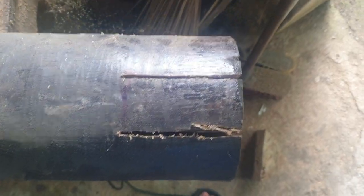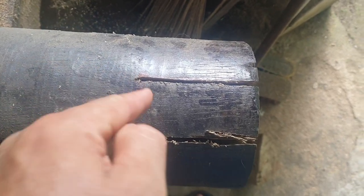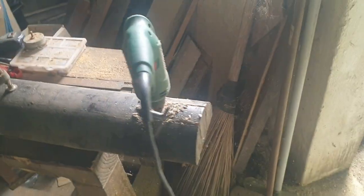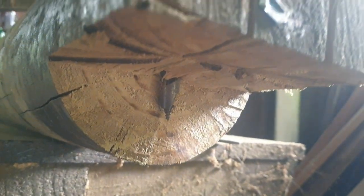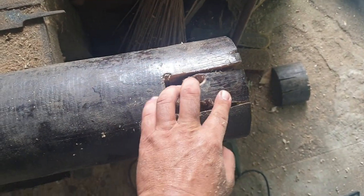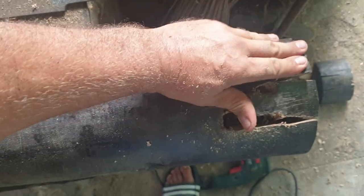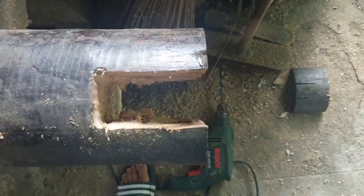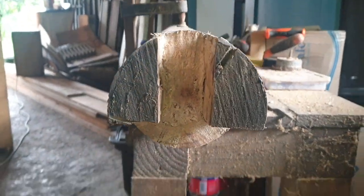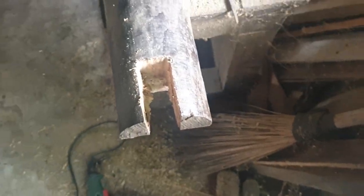So I'm now going to drill auger through here, and then use the chisels to knock that off. And then I should have a T section through there. Almost amazed myself with the quality of my drilling. Yeah, clear that up now. Tidy those edge bits up and get the post fixed.